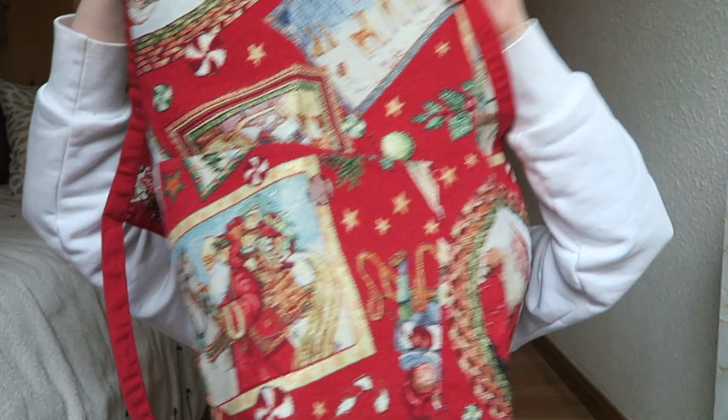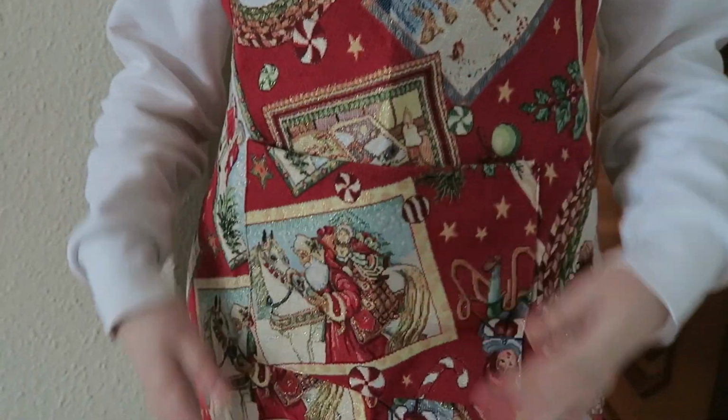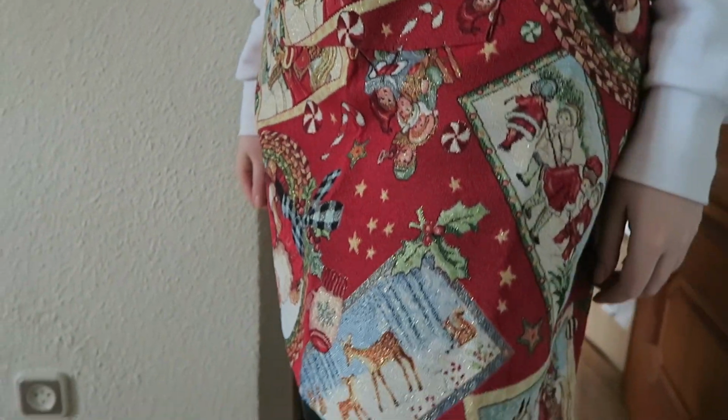Normally I'm one of those people who is like, don't mention the C word until December the 1st. But this year I'm just like, let's go for it. Let's have festive fun. So look, if this just isn't the cutest thing you've ever seen, I'm tempted just to wear it around all the time anyway. I think the embroidery on it is beautiful.